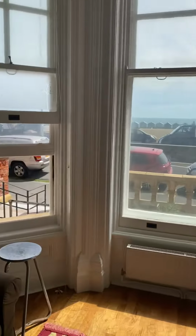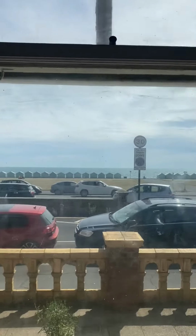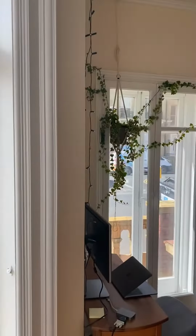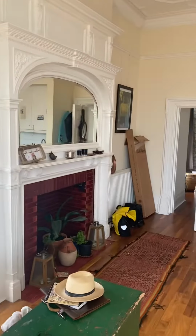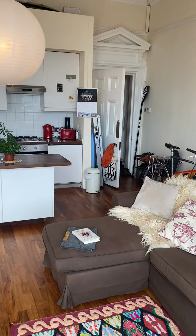You are literally seconds from the seafront, as you can see. Sea views. It's all wooden floors throughout.